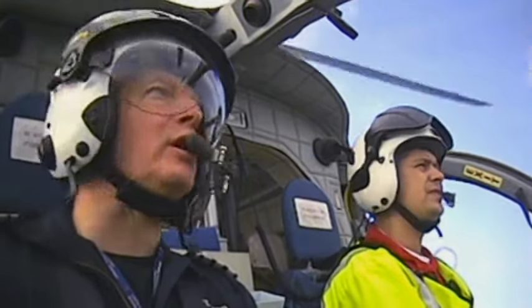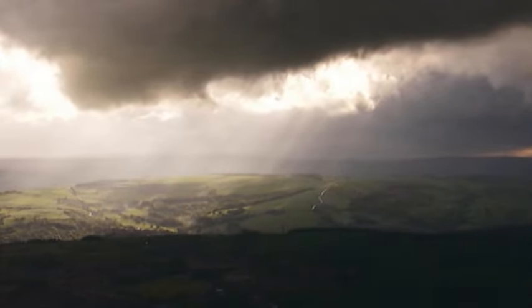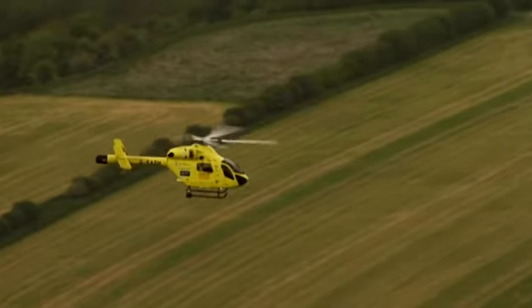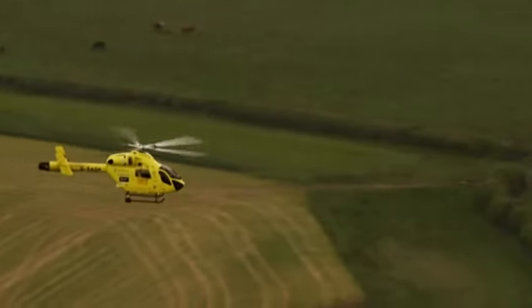Pilot Steve and paramedic Pat have to rely on their own eyesight to avoid other aircraft, and visibility is bad. But air traffic control are about to do them a big favour. Radar's picked up something on their flight path.